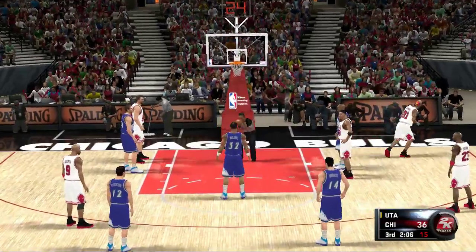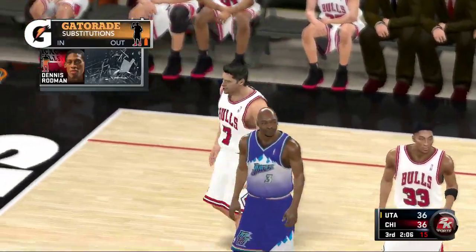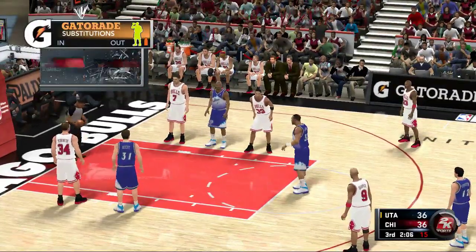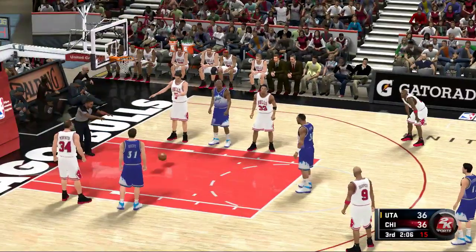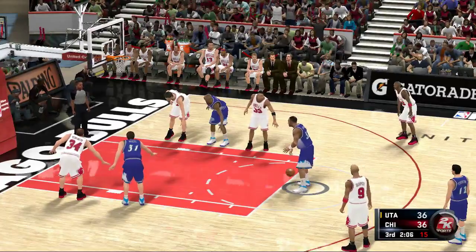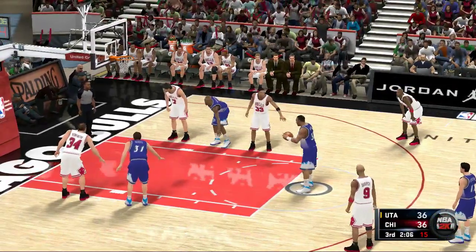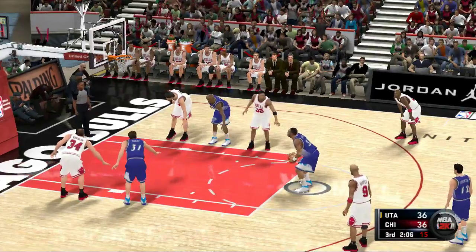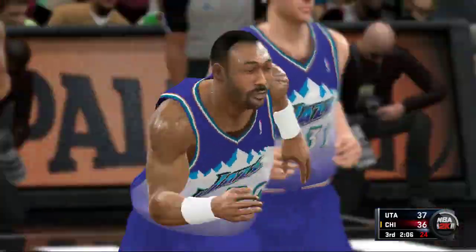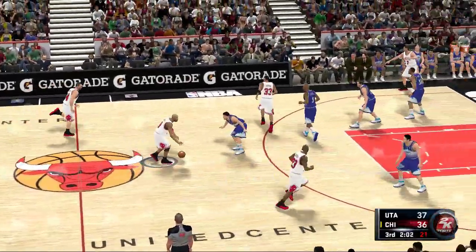And he knocks down the first one. Tony Kukoc, he's checked in for Dennis Rodman. That's also good. So he hits both free throws. Here's Harper. 2:04 left in the third.